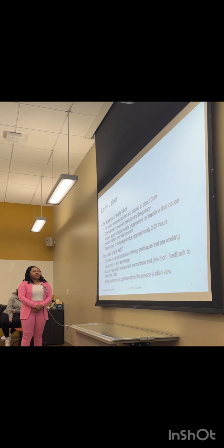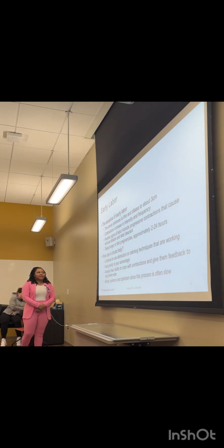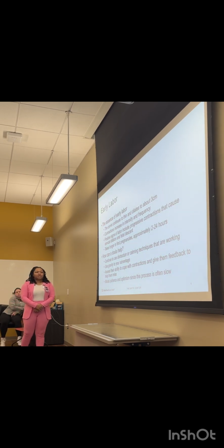Early labor, the cervix continues to thin and dilates to about 3 centimeters. Contractions increase in intensity and frequency. How can a doula help? Continue to distract, use gravity to your advantage, assess their ability to cope, and model patience and optimism since this process is often very slow.